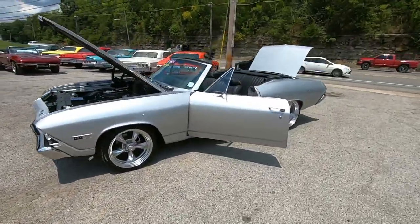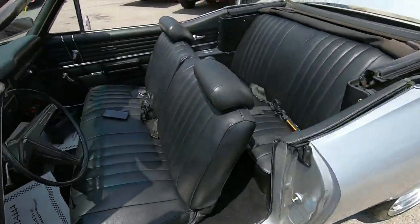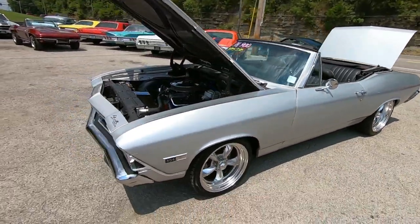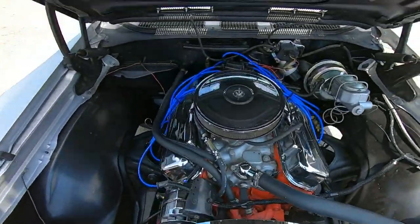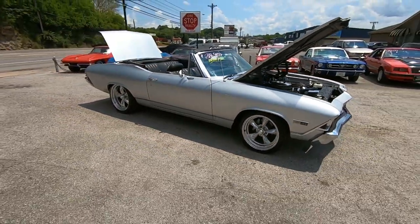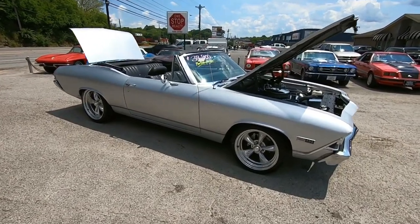This is Nick up here at Maple Motors in Hendersonville, Tennessee, and just got back from a test drive in a 1968 convertible Chevelle. This one does have the big block 454 under the hood, four-wheel disc brakes, really nice car, aluminum radiator, power steering. We're going to be going over this car, pointing out any kind of flaws that I can find. That way you know exactly what you're buying when you get here.